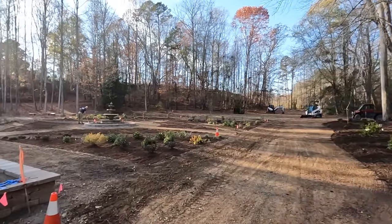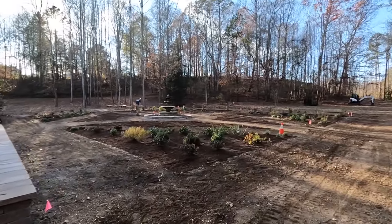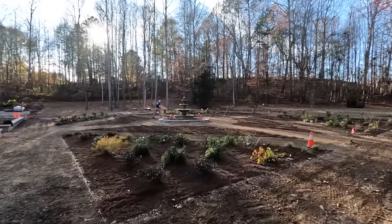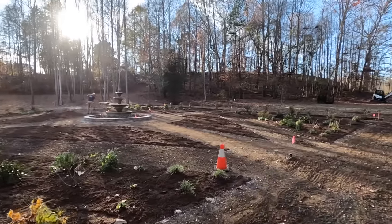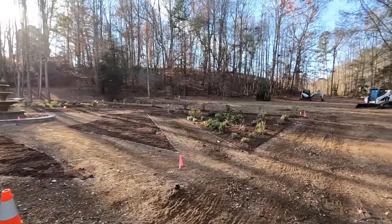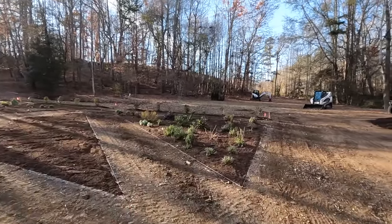You can see that Jerry is coming through, raking the pathways because sod, as far as we know, is arriving tomorrow. So that will be tomorrow's project. But let me show you what else we did, which is really fun.